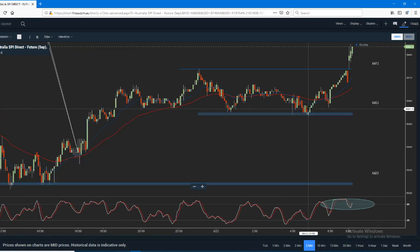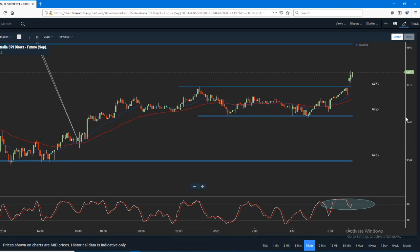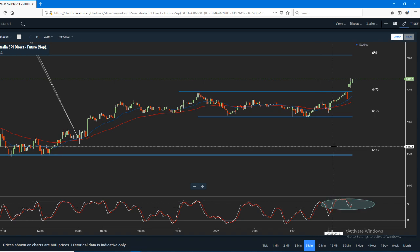If sellers are willing to jump in now, I'd suspect that this is a bit of a washout on the open. Have to wait and see.